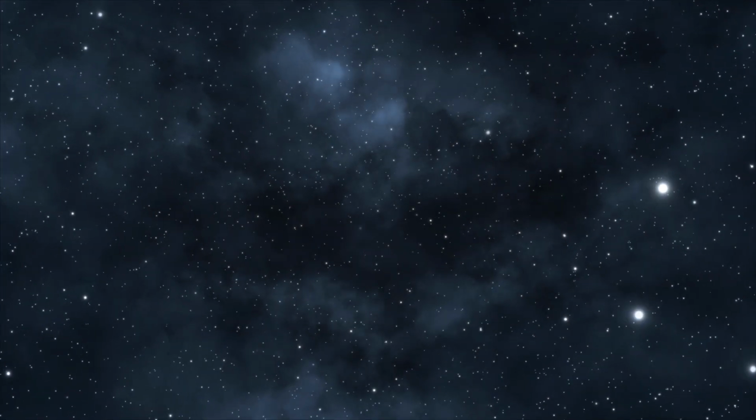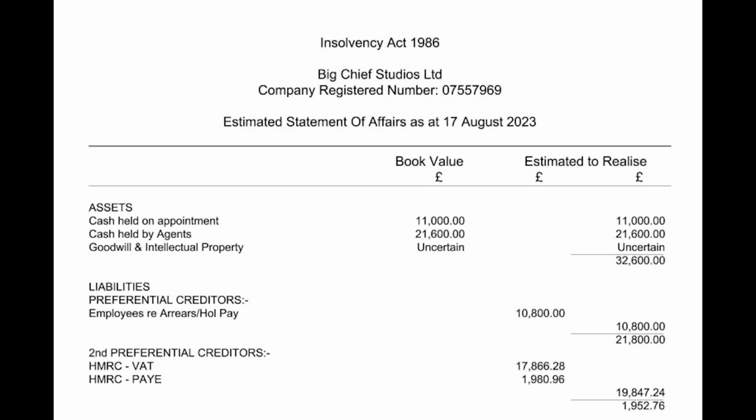And so that's a bit of background on Big Chief. Now over to the financials. And as you can see, this comes from Begbie's Trainer, who are based in London.